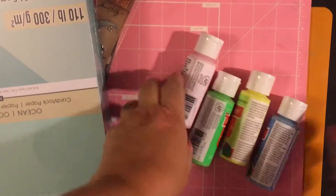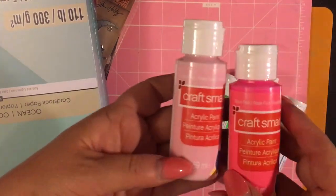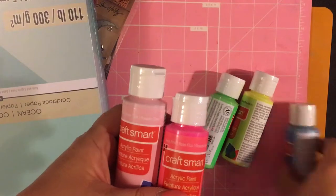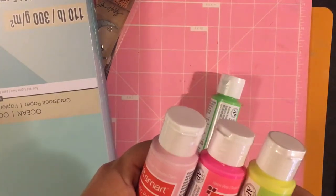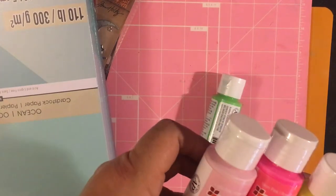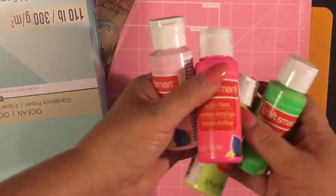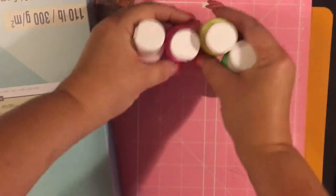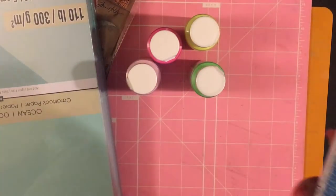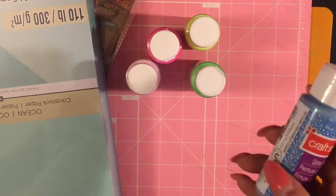Anyway, how much were these? They were 79 cents apiece. Sarah got a bunch of these Craft Smart acrylic paints. Neon pink, neon yellow, light pink, and neon green. These are all acrylic paints from Craft Smart, 79 cents each. They're 2 ounces. But this one is Craft Smart blue with sparkles. How much was that?